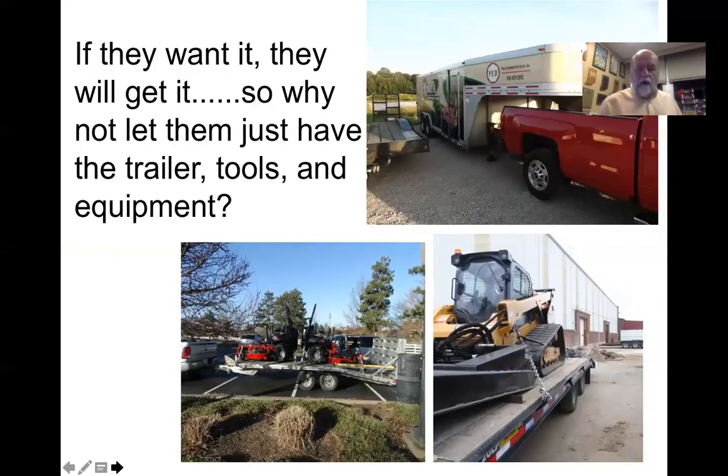So we hear, well, Fred, if they want it, they'll get it. So we'll just let them have the trailer, tools, and equipment. I got insurance. And we're going to talk about insurance in another presentation. But I can tell you a lot of you don't have insurance to replace stolen equipment, stolen things, and damage that is done to your equipment. But, so just let them have it.